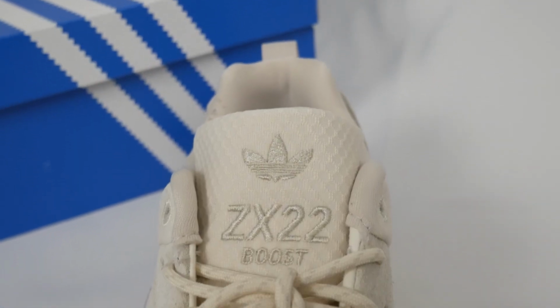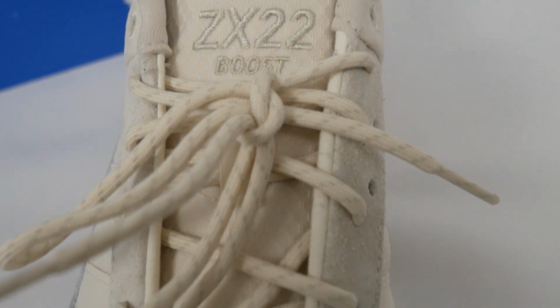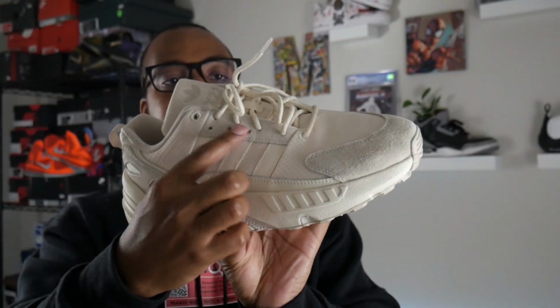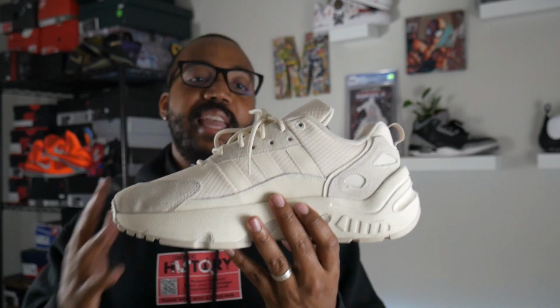Thin rope laces, reminiscent of what we saw on the Yeezy 700. Now, right here on the tongue, which is going to be that textile, is the trefoil logo with the ZX22 Boost, all embroidered into the tongue in a little bit darker color. Looks like it's just a variation of that cream white, a more glossy thread they use. Now we have the ability to change up our lacing pattern. You have a traditional lacing pattern here, but if you look, there are some extra eyelets, both on the lateral and medial side. So if you want to get a different lacing pattern going, you definitely have the capability of doing so.